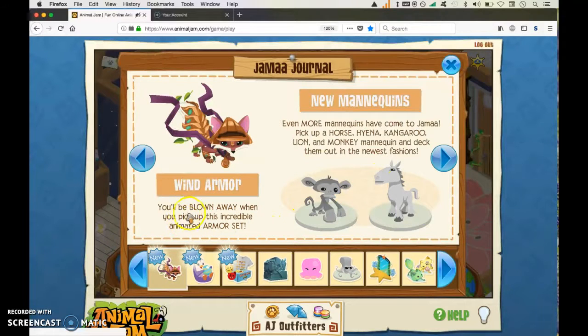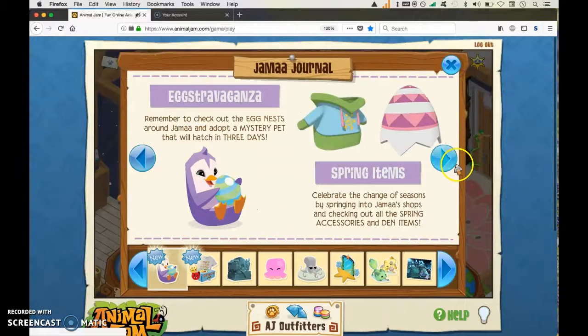Wind armor. You'll be blown away when you pick up this incredible animated armor set. I'll be sure to get some later on. Even more mannequins have come to Jamaa. Pick up horse, hyena, kangaroo, lion, and monkey. I haven't really seen a lion in a really long time. And I can deck them out in the newest fashion.